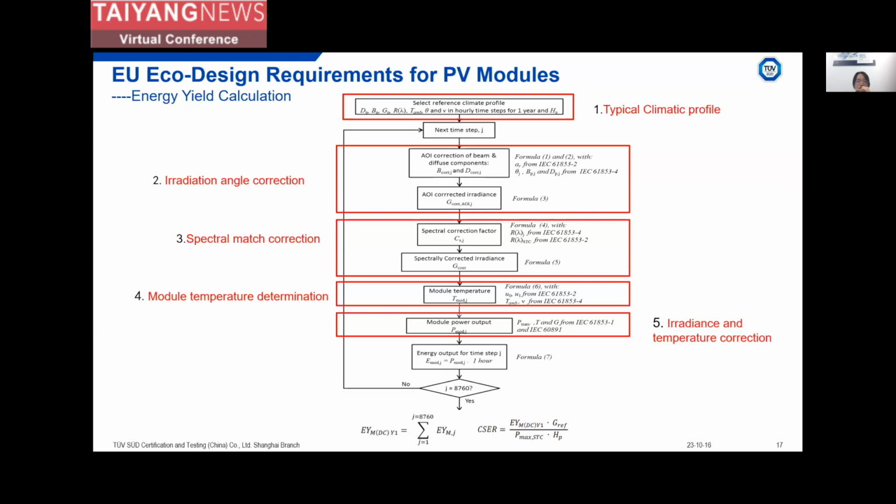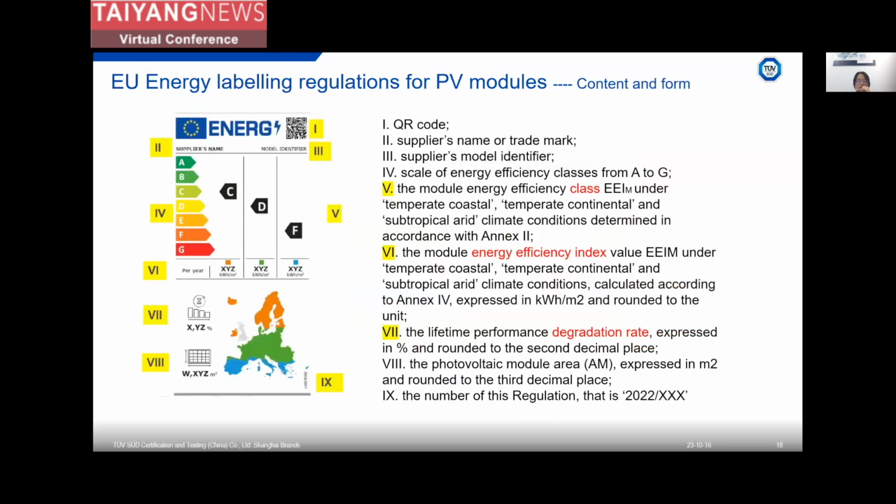So after we get the first year energy yield and we know the PV module area, we can calculate the energy efficiency index. And what's the result at the end? It will be put in an energy label. So here is an example.